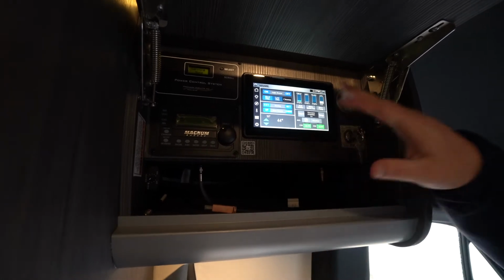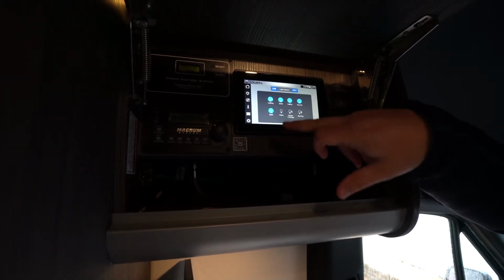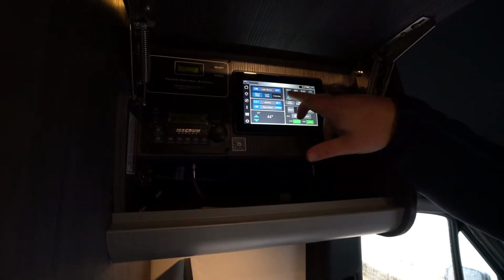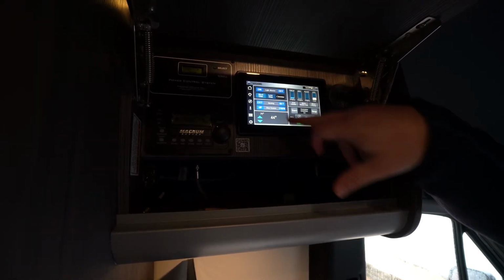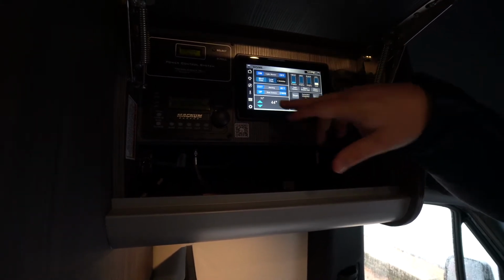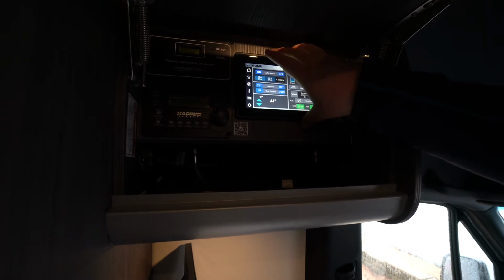This is our control unit for everything. So as you see, all the lights are on. We have a master on and off. We also have sub menus where we can turn on individual lights and even dim them, as well as tank monitoring, battery monitoring, generator, all controlled right from here. Automatic generator start currently is disabled, but all of that is controlled through here. All of your shades are controlled right through here. Climate control, everything is right in this screen.